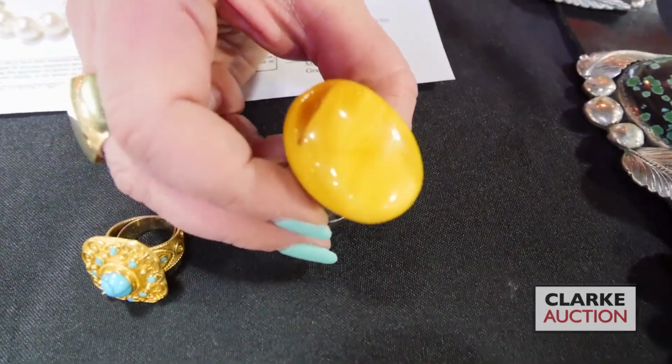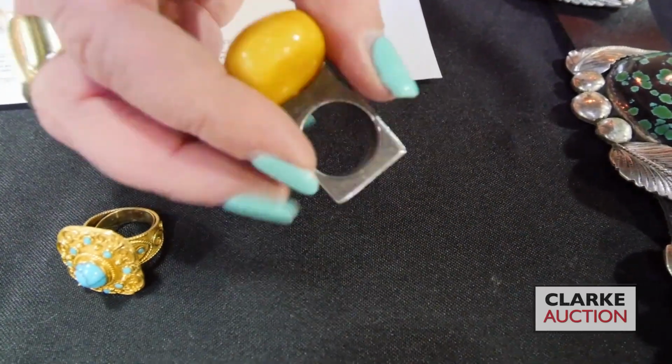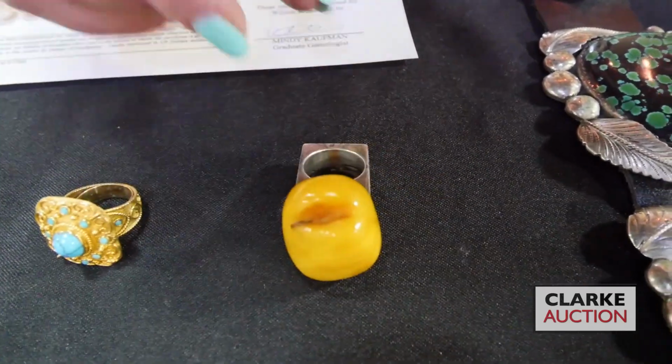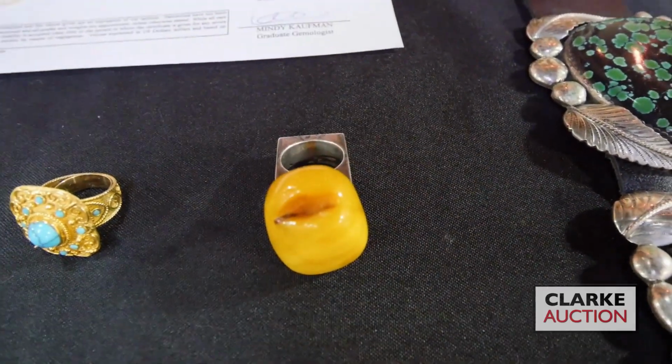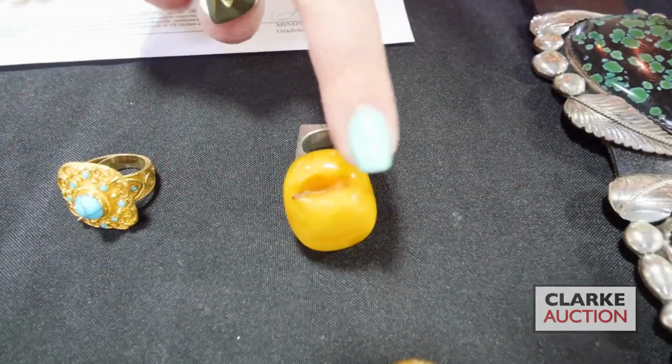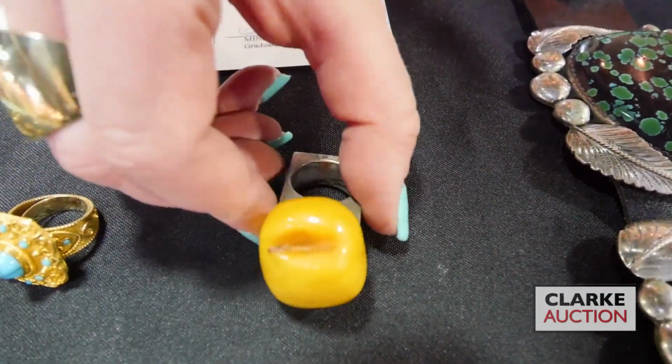This is a really interesting ring, so butterscotch amber, set in Polish silver, and it is signed. The signature is MG and kind of a tiered signature, but I'm not able to figure out who that is either. This is estimated at $300 to $500. Just beautiful natural inclusions, just a nice statement ring.